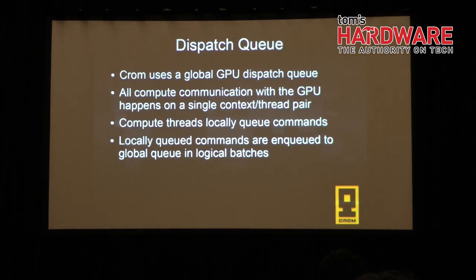So the way we get around this is that we basically implemented our own command dispatch. Here, every thread will collect commands as you traverse the dependency graph. At an appropriate time, logical batches will take the commands from that local thread and throw them into a global dispatch queue. Now in that dispatch queue, there's a single context thread pair that communicates.